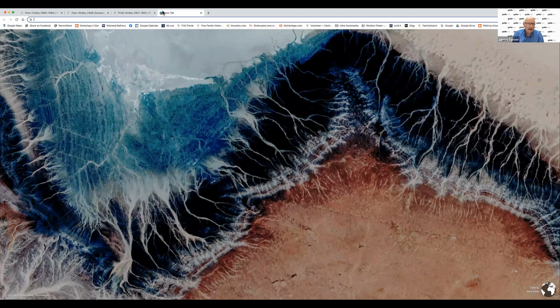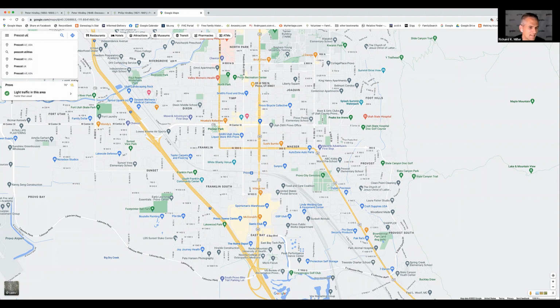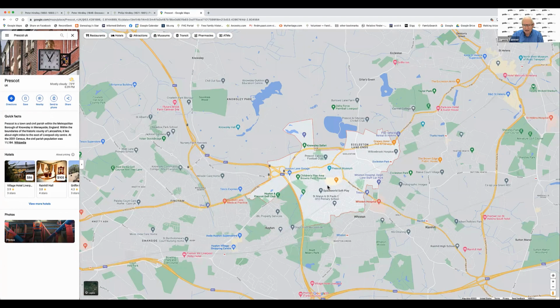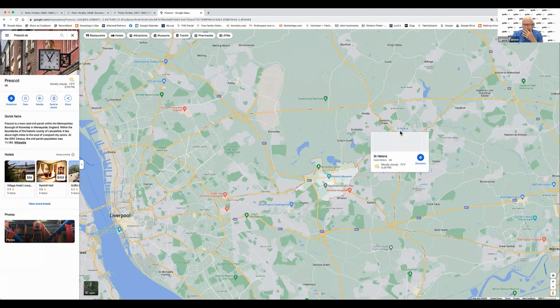So if we go here and go to Maps, which is Google's program, and we type in Prescott, you'll see Prescott Valley, Prescott, Arizona, Prescott, Wisconsin, Prescott, Arkansas, Prescott, Washington. Strong influence from England. So you might want to put in UK and go there. Okay, so here's the place that they're calling Prescott. And it has a Prescott Museum, and here's a St. Helens Hospital over here, and here's St. Helens. So it's another name we just noticed from the list.